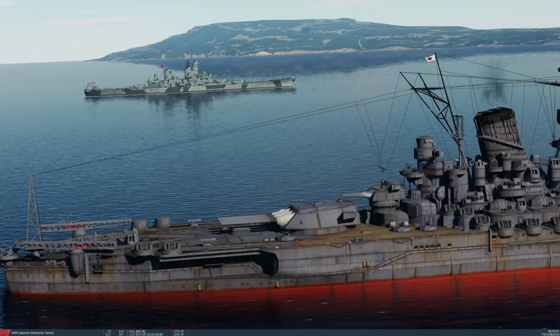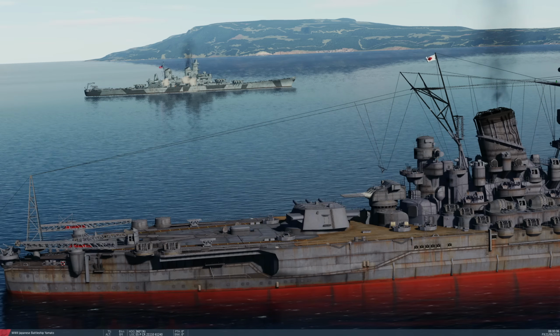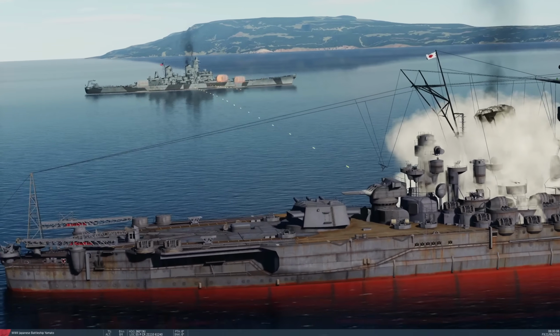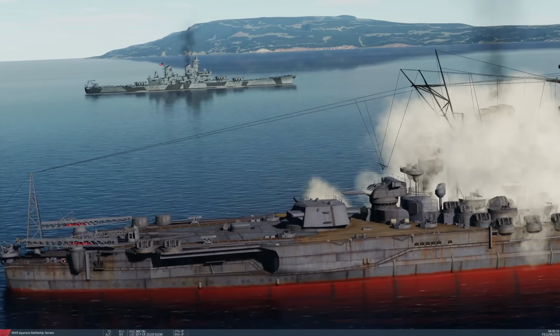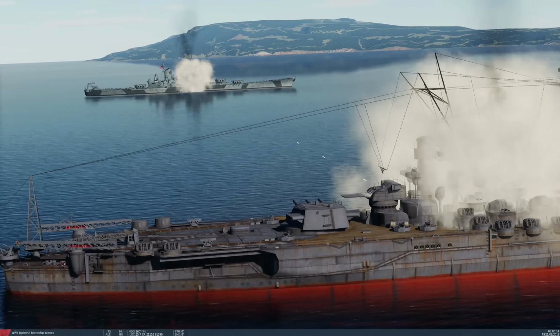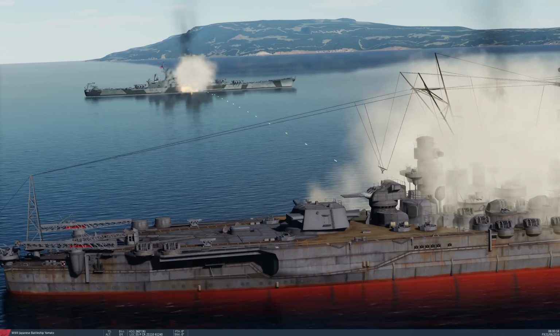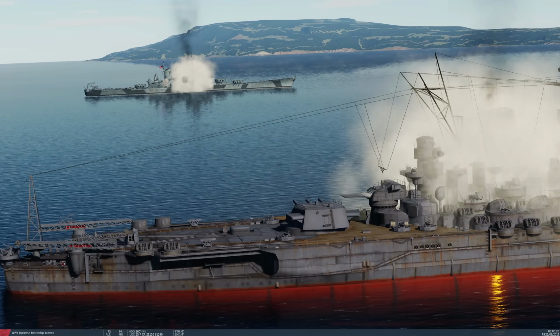Half-mile broadside. Here they go. Wow, the turrets span quicker on the Iowa, for what it's going to matter. And small armaments out. Oh, here we go. Main armament out on both sides. Who's winning? No one knows. They're all aiming for center mass, center island. God, the Yamato's taking an absolute pounding.